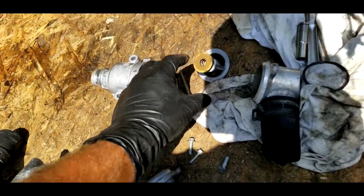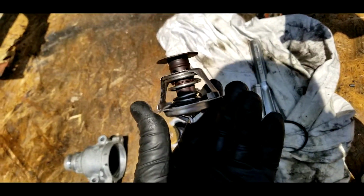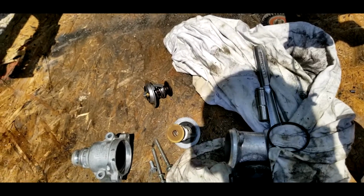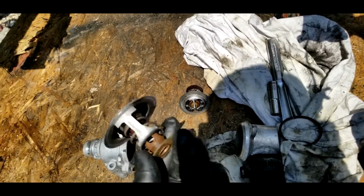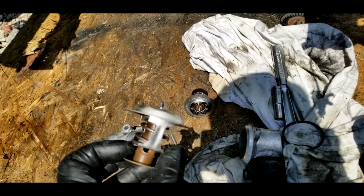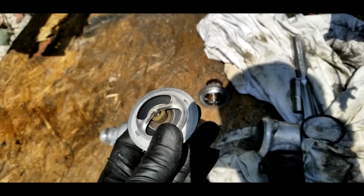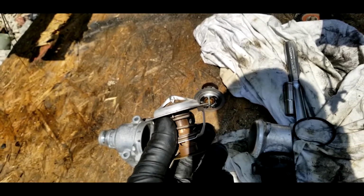So basically, but here's the problem. My original thermostat is 160 degrees, and it is melted. It's kind of bad, so I got to order a new one, which will come in a couple hours. This one that I have, it's 180 degrees. It's in used, good condition, but I don't want to put it on. I want to put 160 right away so I don't have to come back to it.